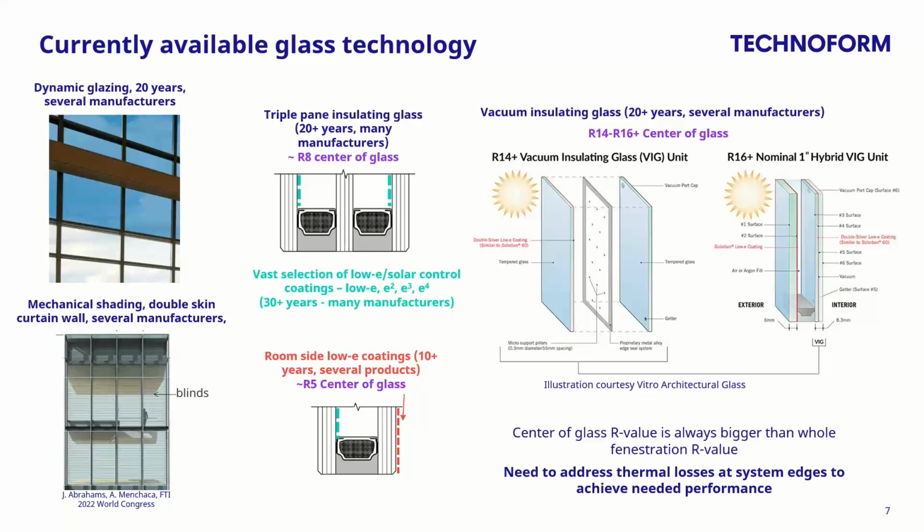What I'm showing here is courtesy of Vitro Architectural Glass. On the left is the regular monolithic vacuum insulating glazing. On the right is the combination of a vacuum insulating glass unit with another pane of glass, in what we call a hybrid insulating glass unit. So it looks like an insulating glass unit, but the room side pane is the VIG unit.